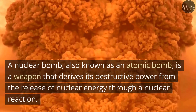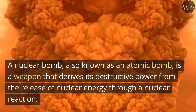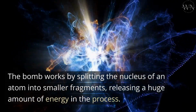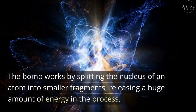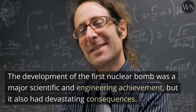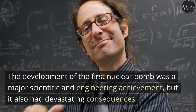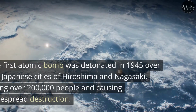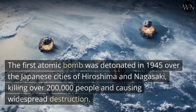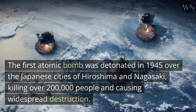A nuclear bomb, also known as an atomic bomb, is a weapon that derives its destructive power from the release of nuclear energy through a nuclear reaction. The bomb works by splitting the nucleus of an atom into smaller fragments, releasing a huge amount of energy in the process. The development of the first nuclear bomb was a major scientific and engineering achievement, but it also had devastating consequences. The first atomic bombs were detonated in 1945 over the Japanese cities of Hiroshima and Nagasaki, killing over 200,000 people and causing widespread destruction.